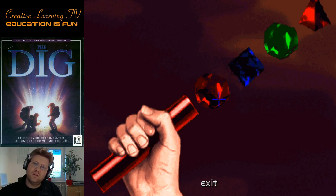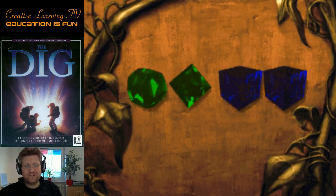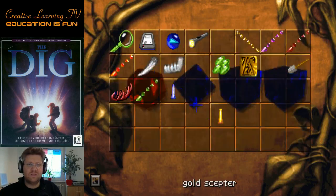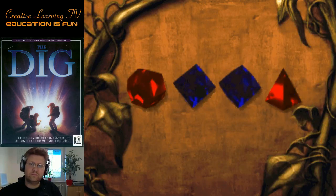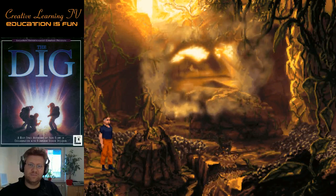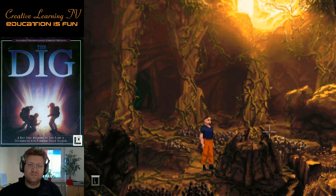So let's see. So it's red and blue. No! No! We already had it. Correct shape. So this one and then blue. This one blue. And no. And then green and red triangle. So there is more to that crypt than I first thought. Nice.